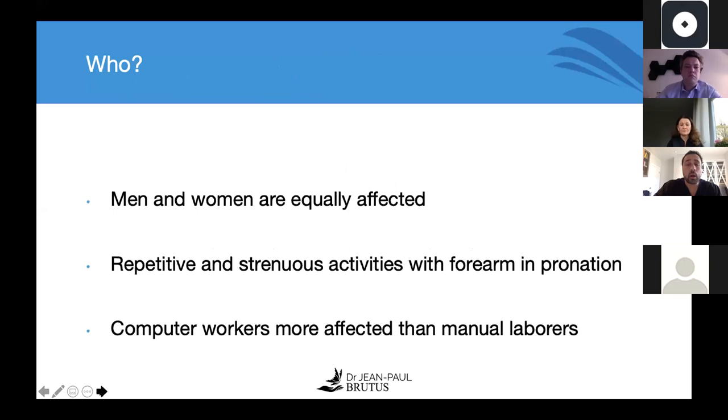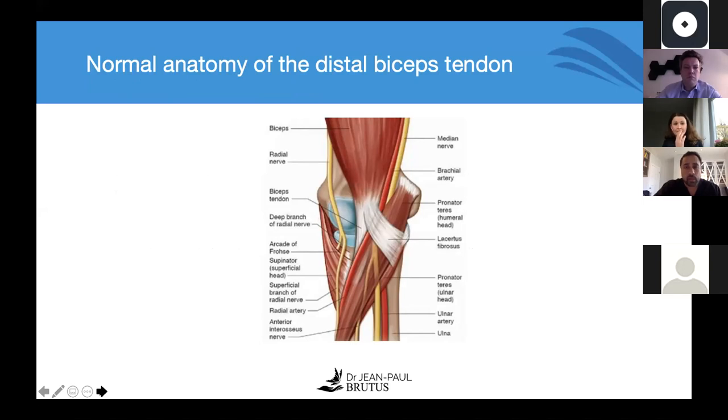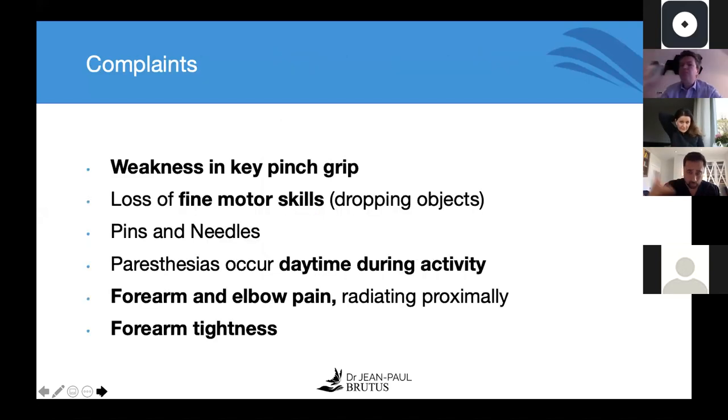Does it affect people who work with their forearms in pronation, so computer workers a lot, more than manual laborers? Here's a reminder of the anatomy. You can see the median nerve in yellow running underneath the pronator teres, the humeral head of the pronator there. And then you can see it runs under this white structure coming off the biceps tendon. That's the lacertus fibrosus. And that lacertus can cause a sort of minimal compartment syndrome by squishing the median nerve just enough that the axonal transport is compromised, which is going to cause problems.